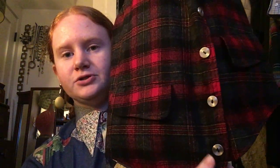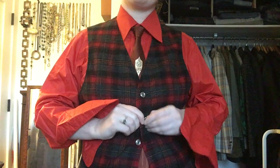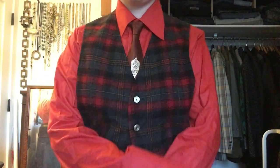The first one is this little Pendleton red and gray plaid vest. It has wool all the way around it, which I think is really special. And on one side it has these great silver buttons, which I think center a look, and they bring attention to the middle of you, which is always very flattering. I think this would pair well with that red shirt that I bought, potentially, who knows.